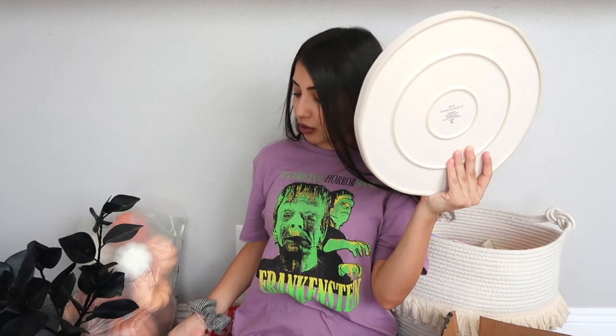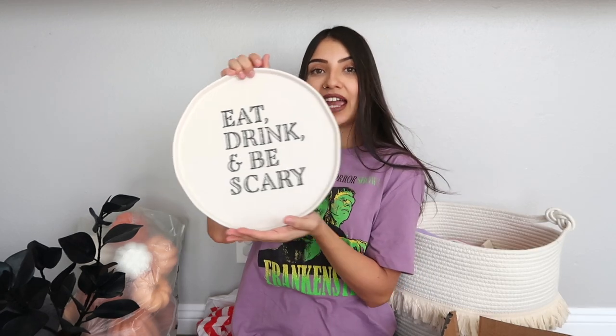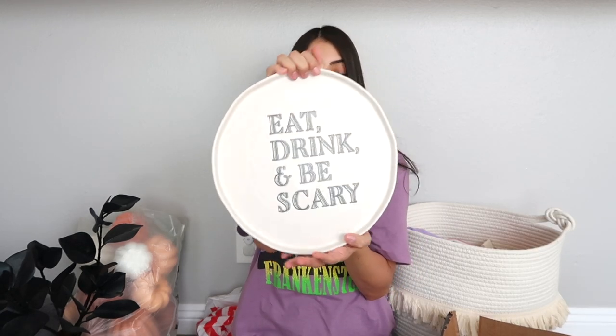Last two plates are some platter plates, so they're really big. You can see them next to my head for reference. So I grabbed two of the same. They say eat, drink, and be scary. I thought these were super cute. I'll put cookies, whatever it is that I bake.